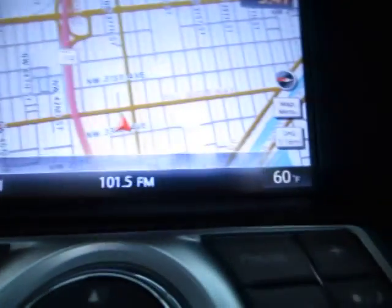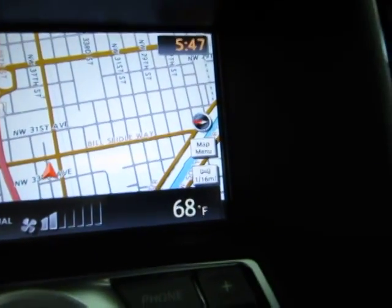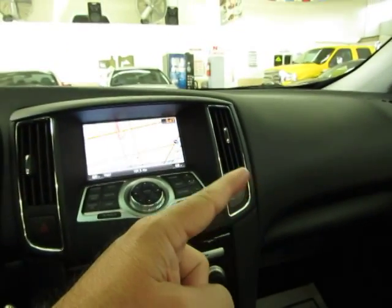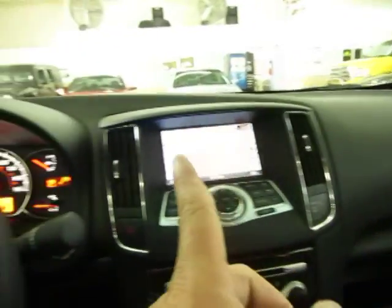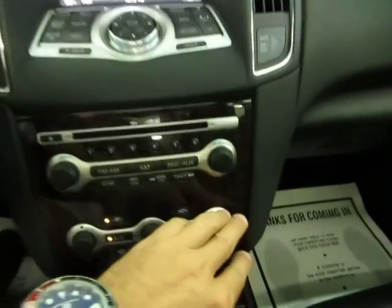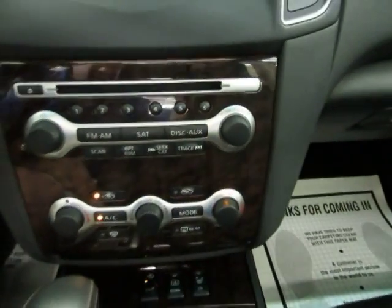Okay, you got dual climate control. Right now I got both sides at 60, but I'm going to put the passenger side, let's say, at 68 degrees, and what that does is that makes the AC vents on this side of the vehicle, this one and that one, blow at 68, while this one and this one over here will blow at 60, or whatever it is you set it to. Let's put it back to 60 because it's nice and hot outside.